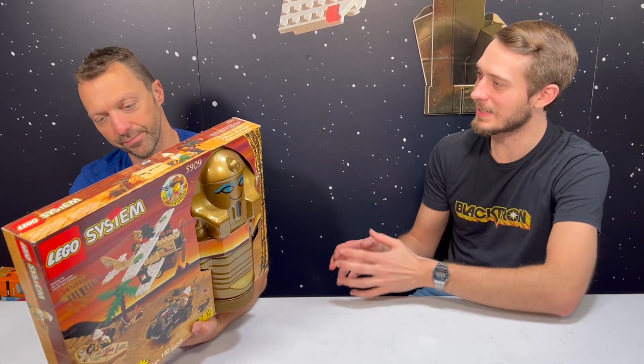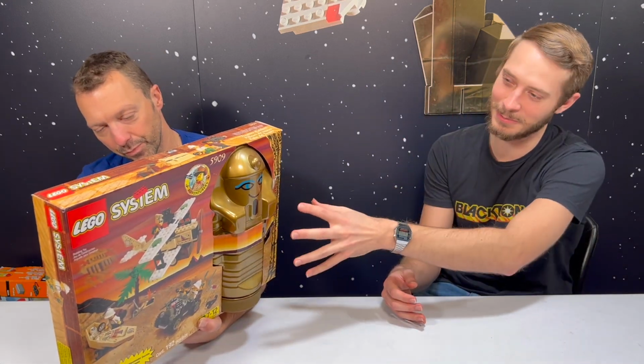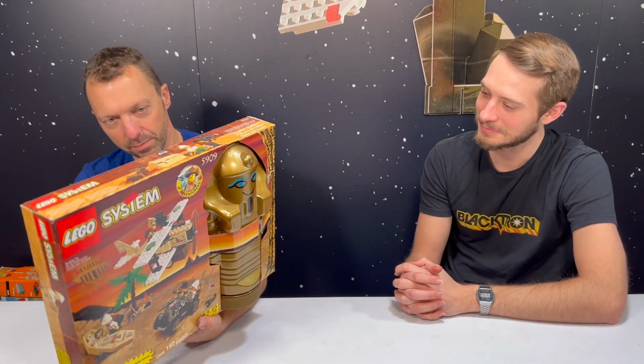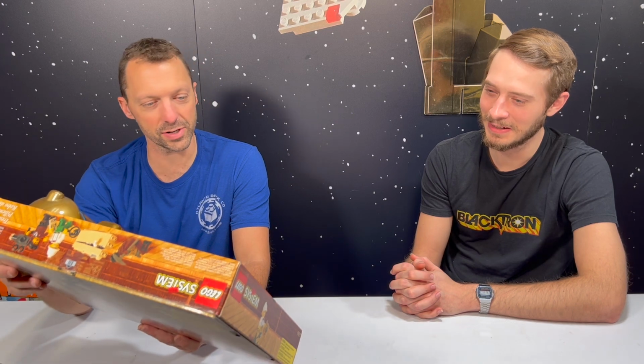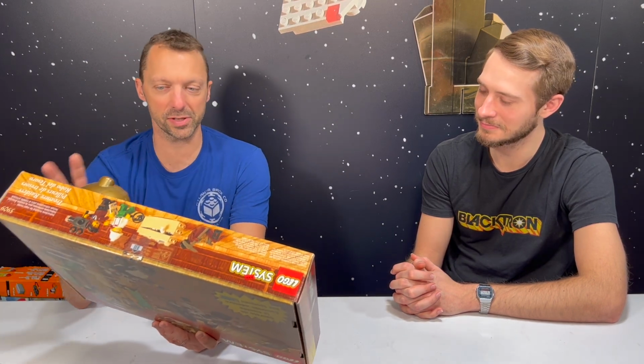Almost usable inside the build or the universe, right? Because it's like the blimp you can have. This could be part of a giant Egypt scene. Totally, it's awesome. And the box art, the packaging, is iconic. Everything about it is really, really neat. I wouldn't feel compelled to open this. I would just keep it sealed as is. This is a brand new sealed set.